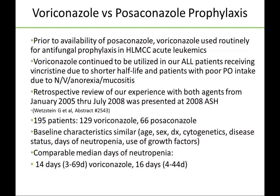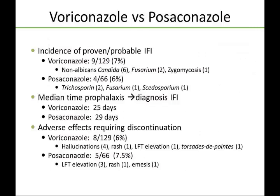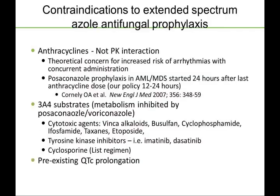So we retrospectively reviewed our experience with both agents and presented that at ASH in 2008. We compared 129 patients who got voriconazole versus 66 who got posaconazole. Baseline characteristics were similar, with comparable median days of neutropenia and comparable incidence of proven or probable invasive fungal infections, 7 versus 6%. The median time of prophylaxis was comparable. The adverse effects requiring discontinuation were different, but the incidence was comparable. Now, maybe we weren't quite as quick to take the patients off voriconazole back then because we didn't have posaconazole to switch to, but our experience was that voriconazole was another option for anti-mold prophylaxis in that high-risk patient population.